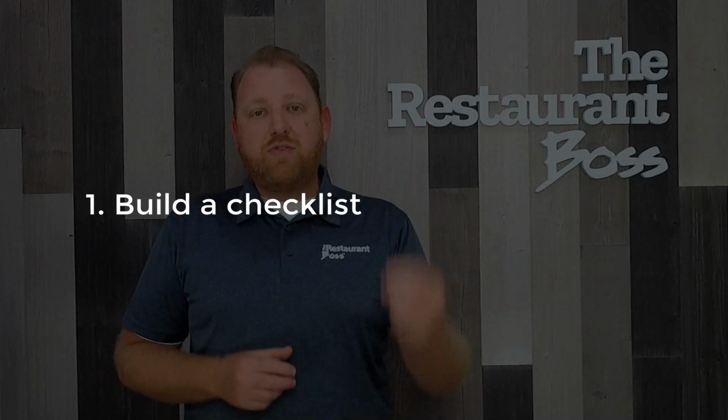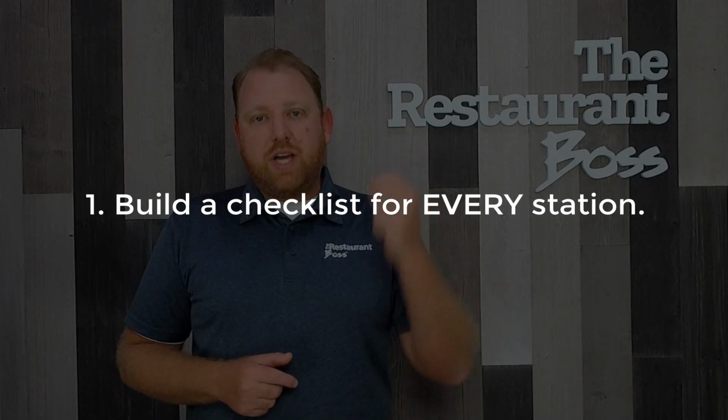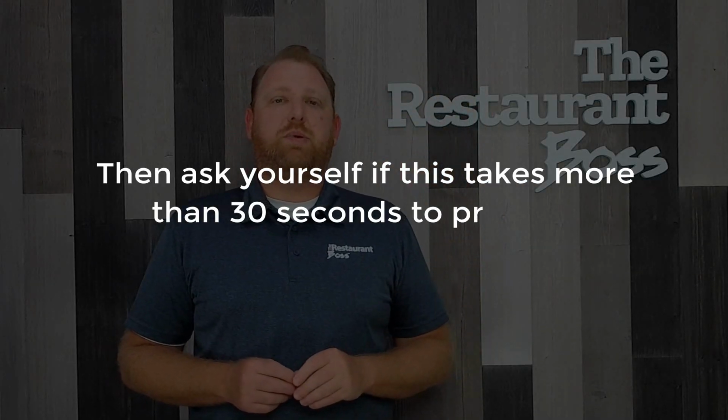So, step one is to build a checklist for every station, front of the house, back of the house, managers. Build a checklist. So the pizza station, like I said, it's got cheese, it's got tomato sauce, it's got mushrooms, it's got onions, it's got bell peppers, it's got all this stuff on it. Then, after your checklist that has anything and everything needed for a successful shift, go back through and ask yourself, does this take more than 30 seconds to prepare?